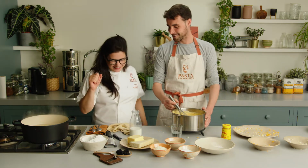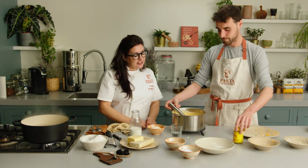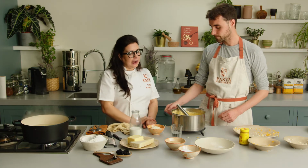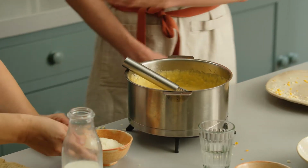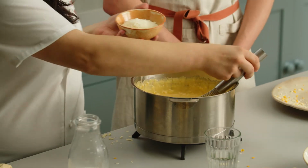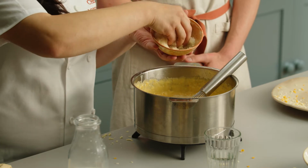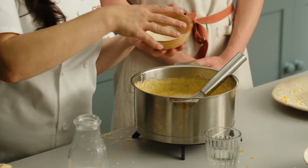Oh, fantastic. Should we add some? Of course. I will just suggest you add a little bit of parmesan. Prego. This is your contribution, Chef Roberta. I will, and of course I will sprinkle a little bit on top. I love to sprinkle parmesan on top.